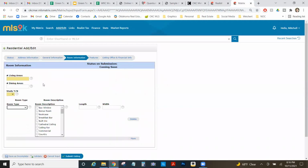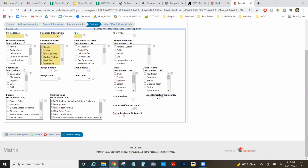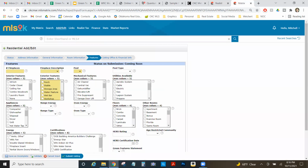Next up, room info. You can just put in the basics here. If you want, you can go room by room and get really, really detailed. Totally up to you if you want to do that. Make sure you're filling in the yellow boxes. It'll make you. Features, again, you have to fill in the yellow boxes, but the white boxes, you can go through as many of them as you want. The more info, usually the better. Just make sure it's accurate.